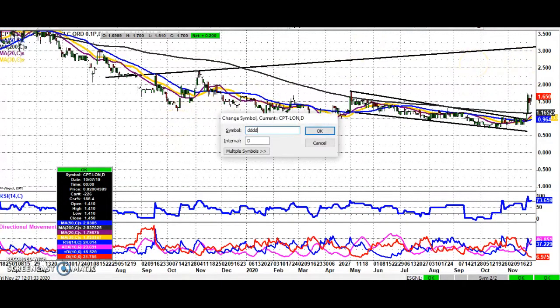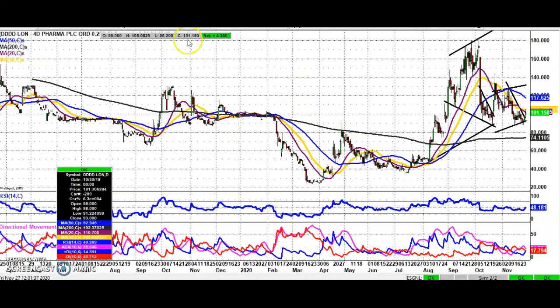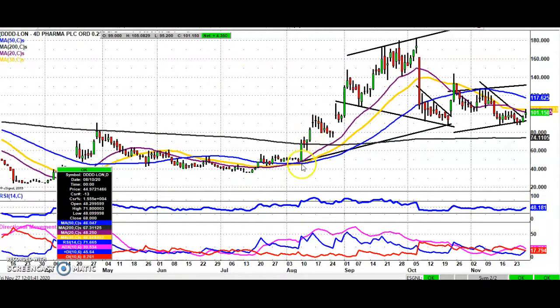COVID plays gradually recovering, or at least stabilizing. Worth looking at 4D Pharma today after the rather hectic price action that it's had between August and now. We've got a little trend line break there from earlier in the month. That's around the 95 pence level. And also basically having a double bottom there at 88 pence with the initial November support.